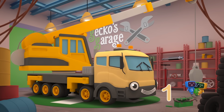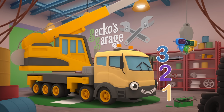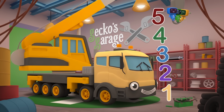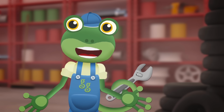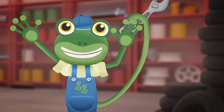One meter, 2 meters, 3 meters, 4 meters, 5 meters. Everything seems to be working fine now. How high can you lift them, Caroline?